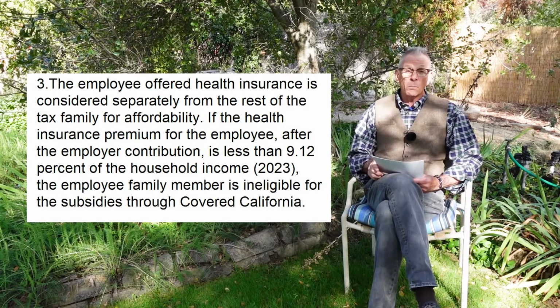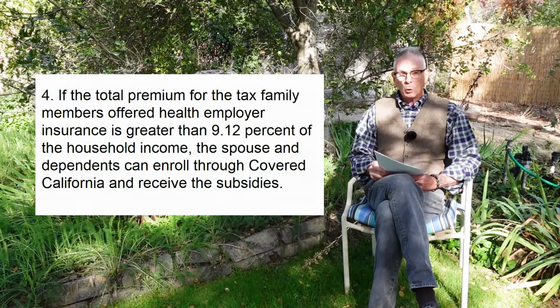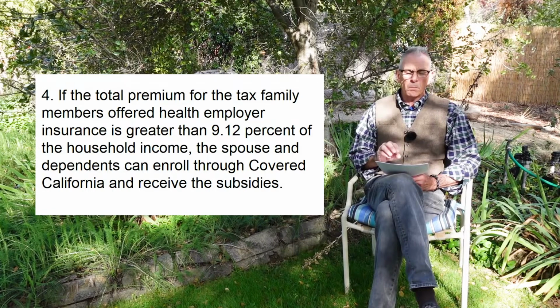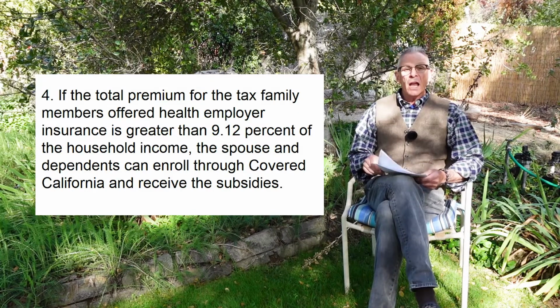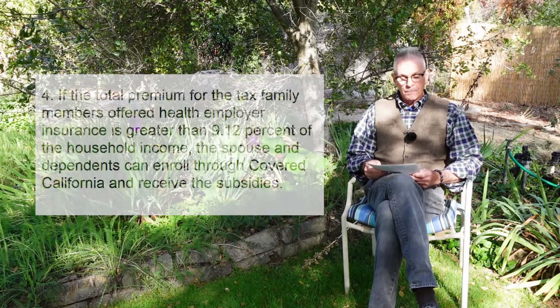Now that 9.12%, that's determined by the IRS every year, and it can change a little bit, but for 2023, that's the affordability percentage. Then we look at the total premium for the family, and that includes the employee's contribution. And if those annual premiums are greater than 9.1% of the household income, then the insurance is deemed unaffordable and they can go to the exchange and apply for a subsidy.